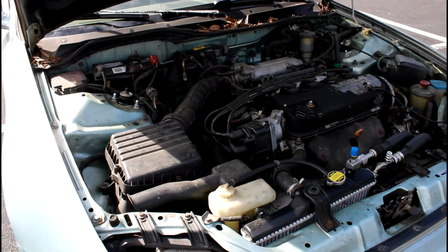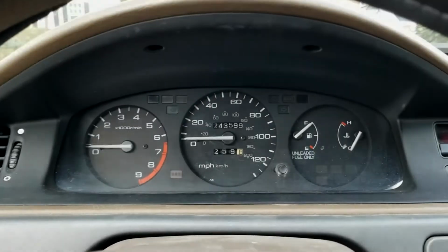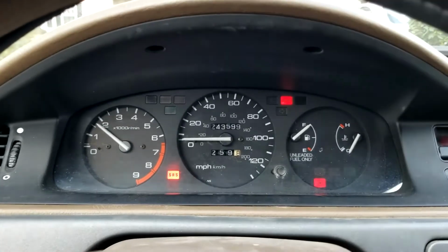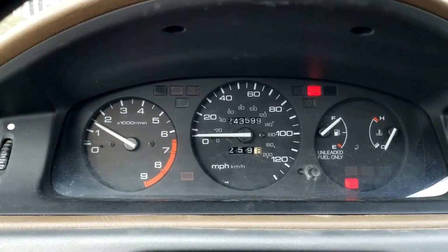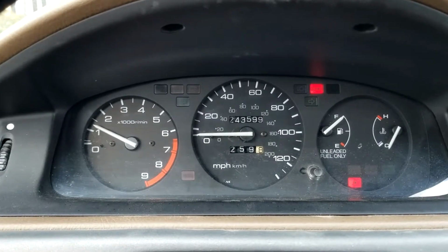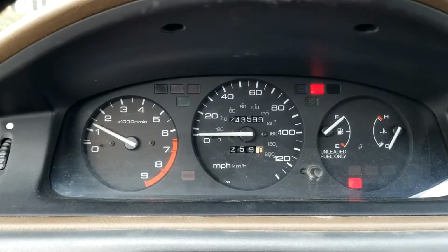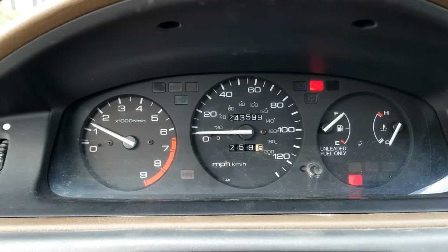Let me go back and show you the cold start and let you see how well this engine runs. Okay, here we go. As you can see, it fired right up. Running smooth. No check engine light. Okay, we're going to let this thing come up to temp and let you guys check it out.